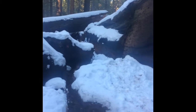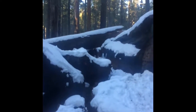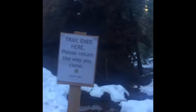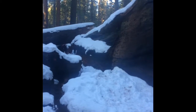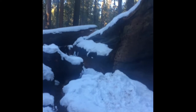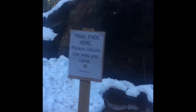Even though it fell, it's still very interesting just to come look at it, because this is the first massive one and the well-known one that has fallen in a very long time, maybe even 100 years. First one that's fallen definitely within the last 50 years, and it's definitely interesting. Anyway, I hope you guys enjoyed this little informative video on the Pioneer cabin tree after it fell.